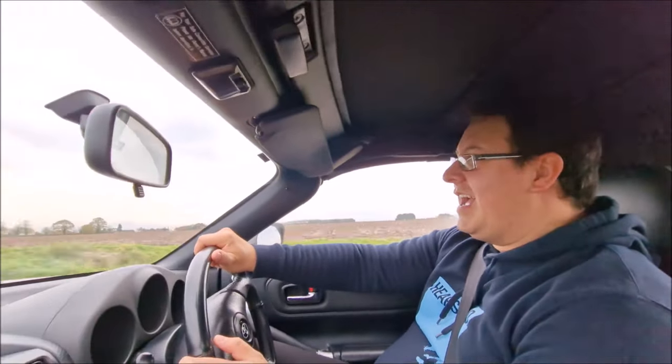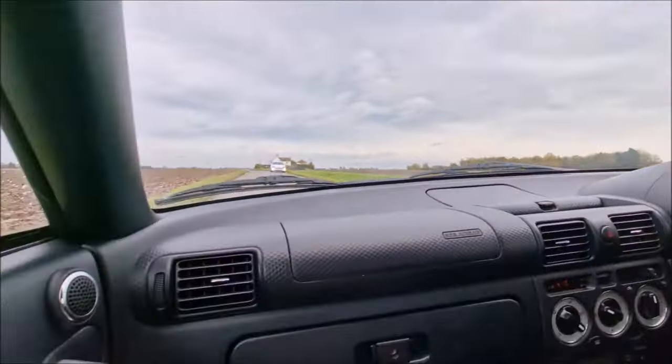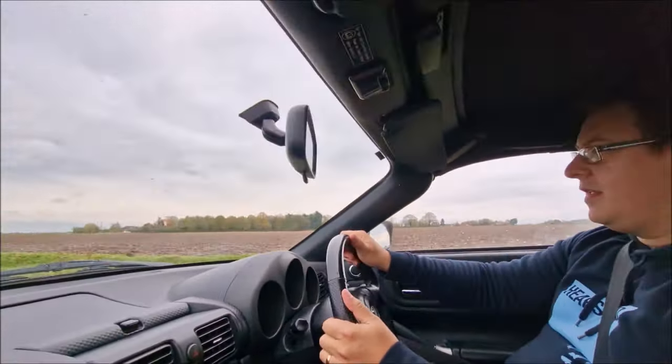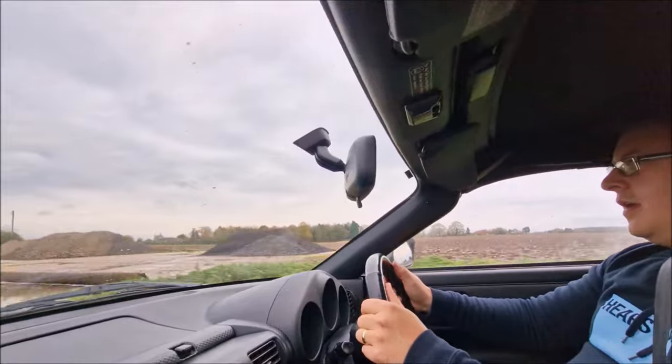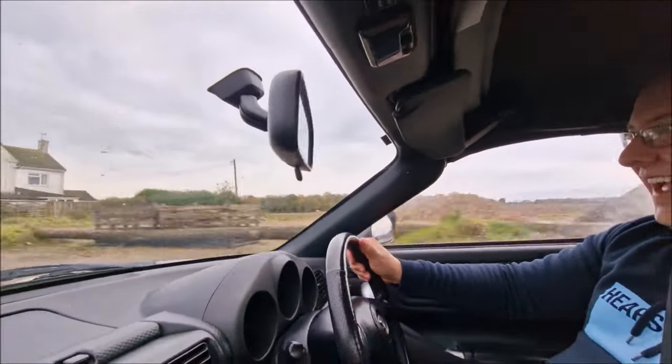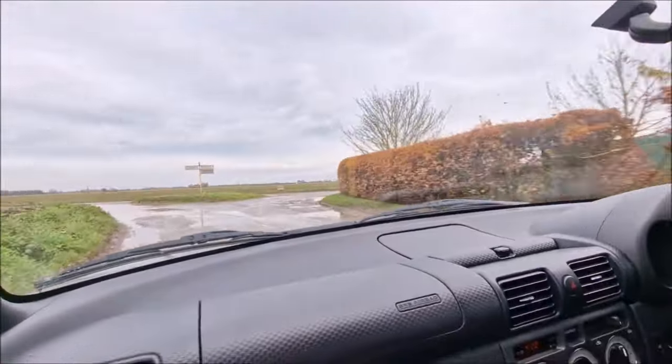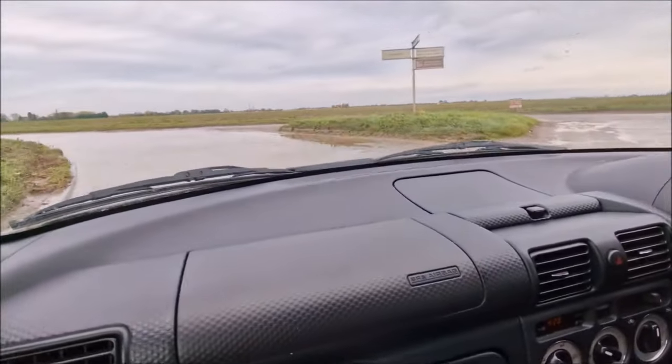It's not comfy, don't get me wrong. It's not something you're going to take your nan out for Sunday lunch in. But it's fun. Brake, brake, brake, brake, brake. Those brakes are so responsive. Oh my goodness.